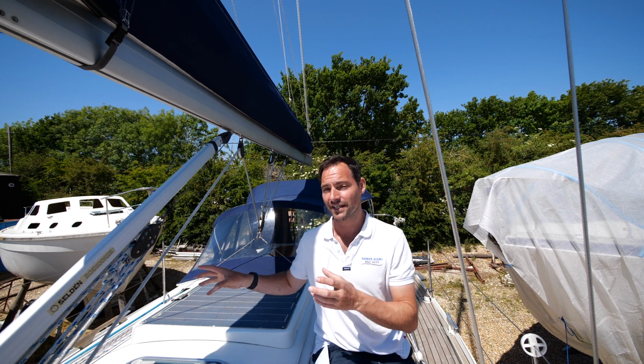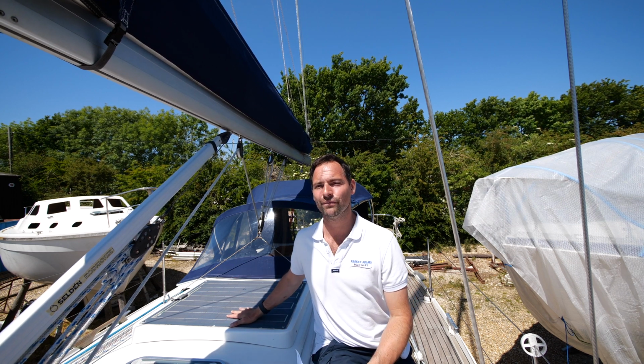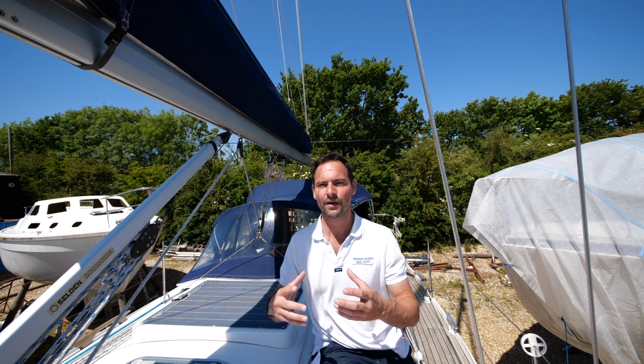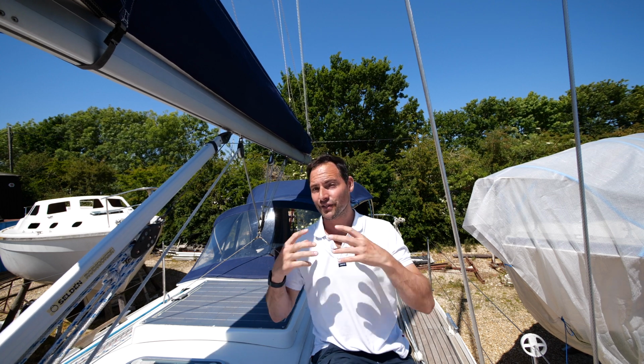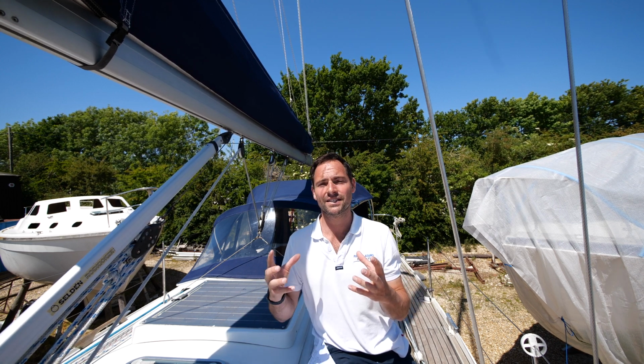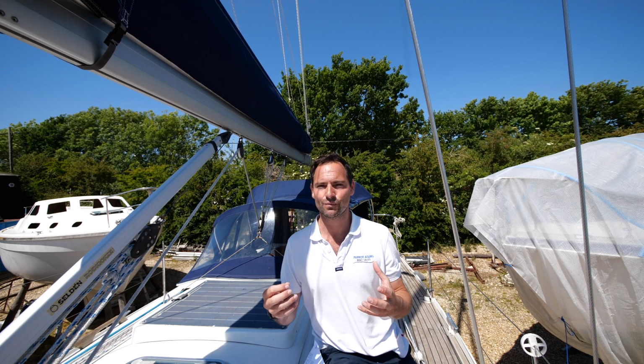Something I should have mentioned earlier when talking about the battery indicator is that the boat comes with a solar panel. So even when you're not connected to shore power, you've still got a good charge coming into the battery. It's perfect when you're moored up overnight in an anchorage and you know that your batteries are just getting topped up. What you're using is then being replaced. This boat has already been updated with many LED lights, so again, very energy efficient lights as well.